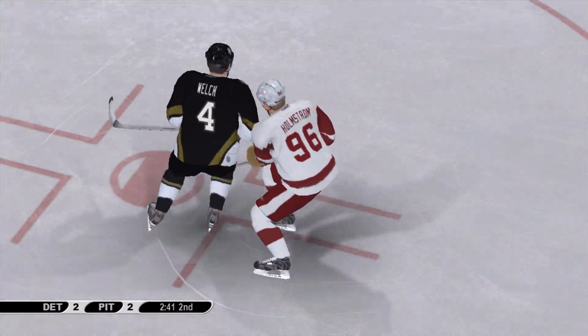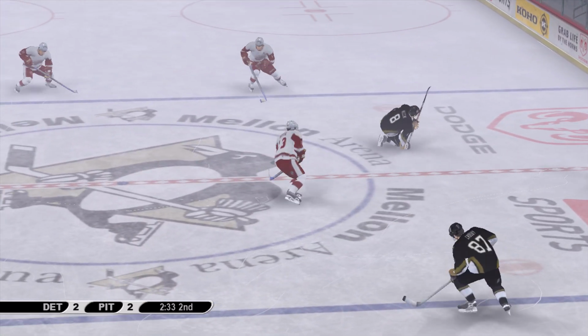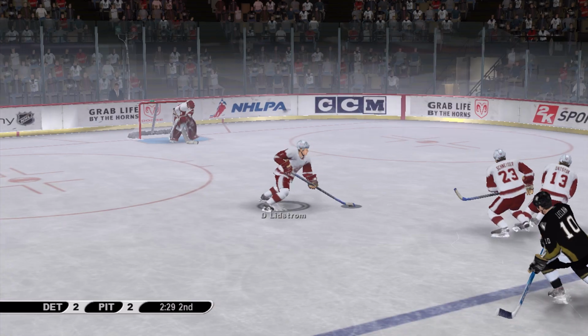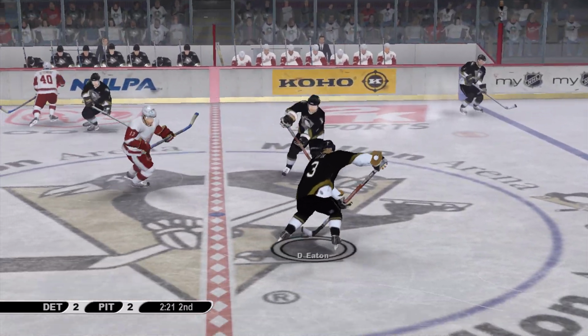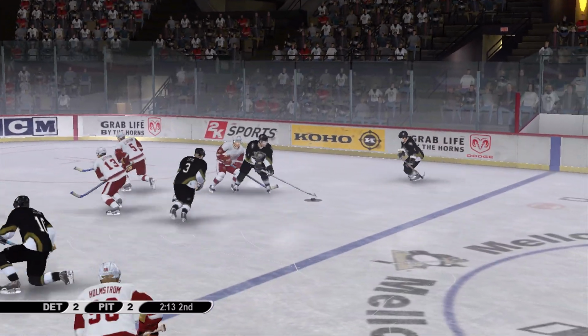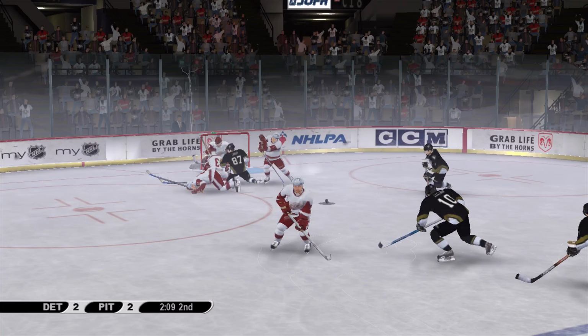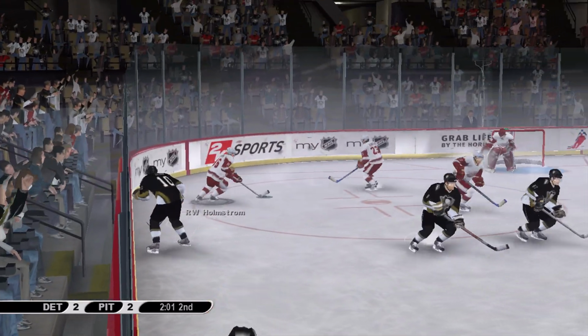From Fleury, over to Welsh. LeClaire passes the puck to the center. Recchi gets hit at center ice. He sends it up the center. Recchi over to Eaton. Datsyuk playing physical between the two blue lines. It goes off his own man. The puck gets set up the right side.